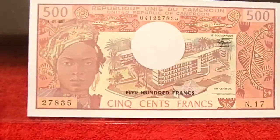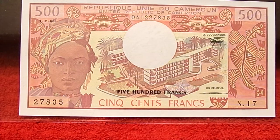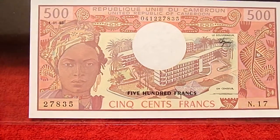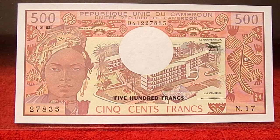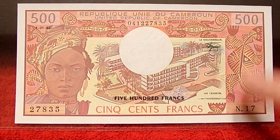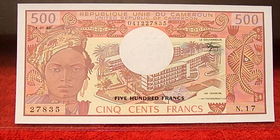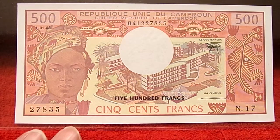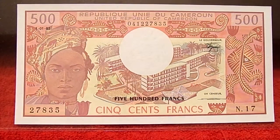And the next note I got here was from Cameroon. It's an earlier note. Great artwork. Love these. The African, the stylized lizard, the female character on the front. Don't know if it's a stylized cultural representation or an actual person. I believe it's just a cultural person, but I could be wrong.